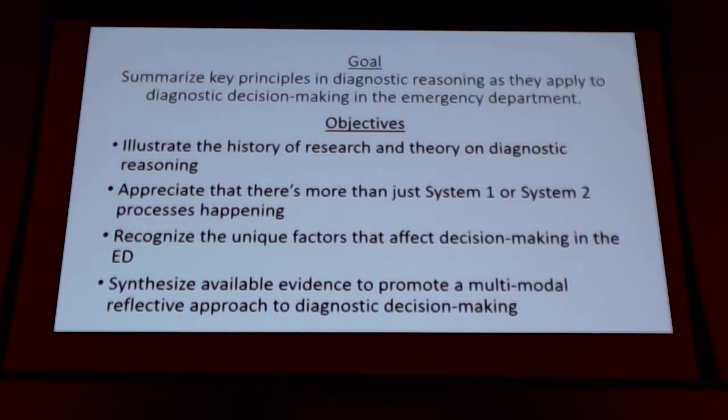So our goal today is to summarize the key principles in diagnostic reasoning as they apply to our decision-making in the ED. And for our purposes and in literature, diagnostic reasoning, diagnostic decision-making, clinical reasoning, all talk about the same thing: the ability to make a diagnosis. It doesn't get into the nitty-gritty of all the other decisions we make on a daily basis.